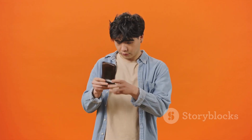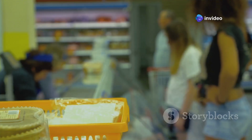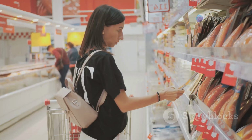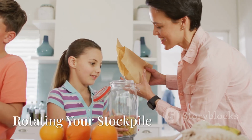Now, I know what you're thinking. Alton, this all sounds great, but I'm on a budget. Building a 2-week food supply doesn't have to break the bank. Buy in bulk and look for sales. Opt for generic brands. Grow your own food. Use coupons to save more. It doesn't have to cost a fortune.